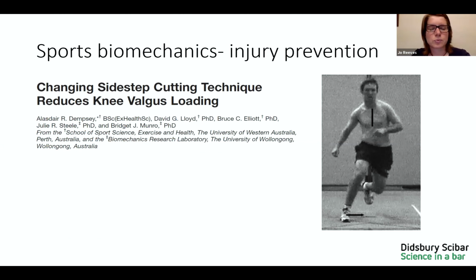So a great example of this is with ACL injuries in team sports. The ACL, or anterior cruciate ligament, is often injured with a non-contact method. So it's not through impact with another player, it's through changes of direction, and often sudden, unanticipated ones. And it's thought that this is related to what's called a valgus load, or knee adduction.